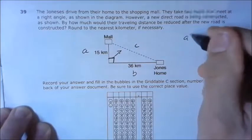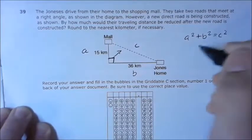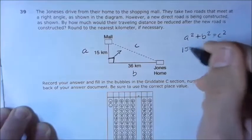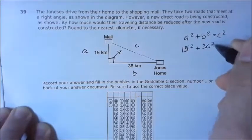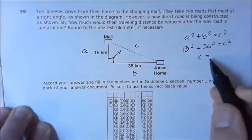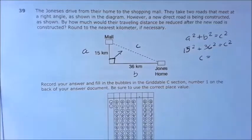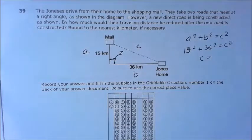So we're going to have A squared plus B squared equals C squared. And our A squared is going to be 15 squared plus 36 squared is equal to C squared. And at this point, you could do this on your own. I mean, you could just do it in pieces, but I would just use numerical solve. So let's go over to our calculator and use numerical solve.